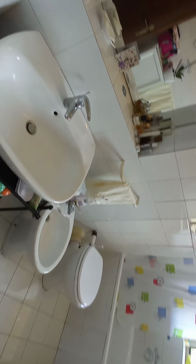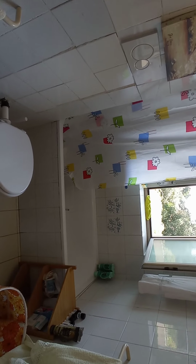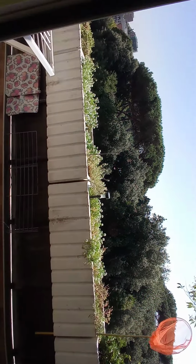We got two bathrooms. This is the first one. Sink, toilet, bidet, and the bathtub here. Window. And this is bedroom number one. It's a single bedroom with a single bed, a wardrobe, chest of drawers, desk, another tiny sofa here, and a coffee table. We have a balcony here also.